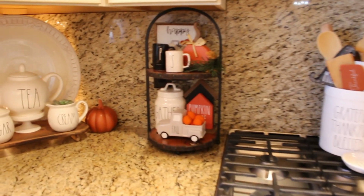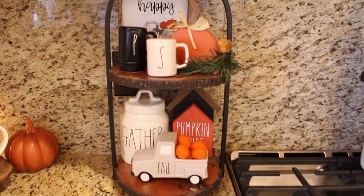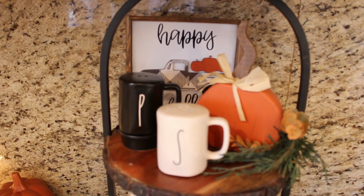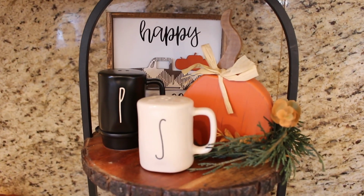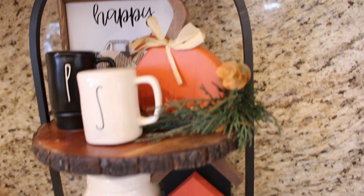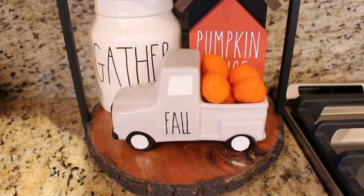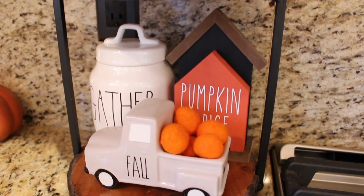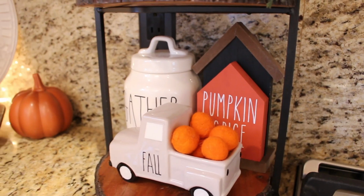And I know that I shared my 2 tiered trays on either side of my stove. I always decorate these for the season. This one over here has a really cute happy fall sign in the back there with a plaid truck full of pumpkins. I have a salt and pepper shaker, a big wooden pumpkin I think I found at Hobby Lobby. Down below I have a Rae Dunn canister and a little fall truck that I found at the dollar spot a couple years ago. And in the back there is a pumpkin spice sign that I made in a DIY last year.